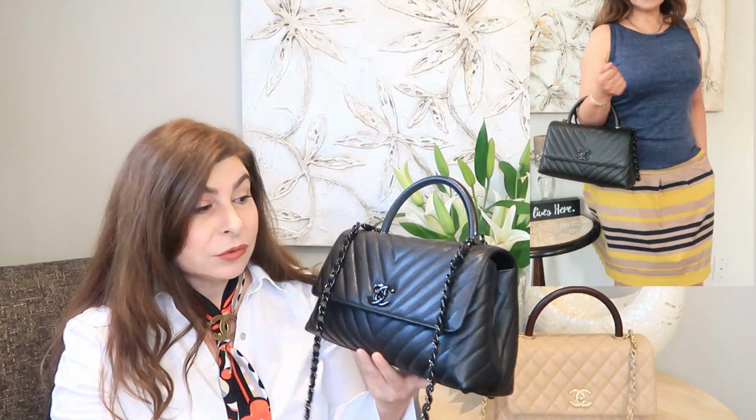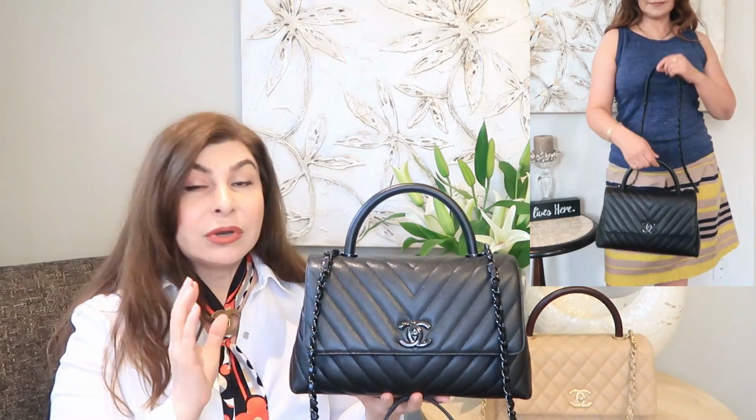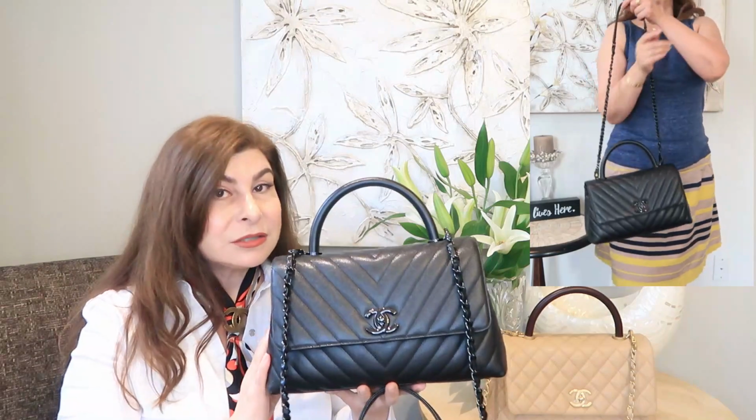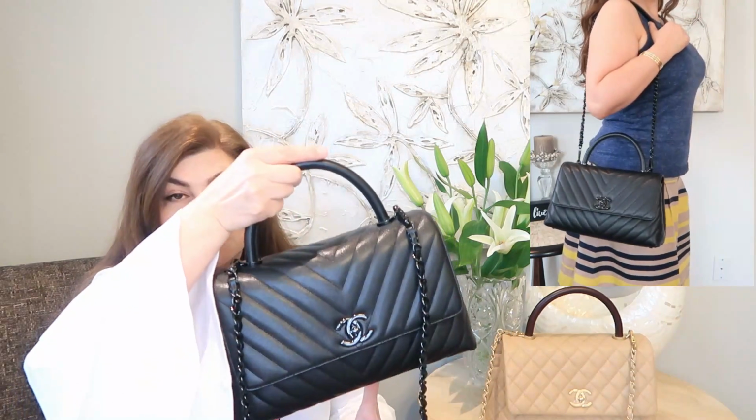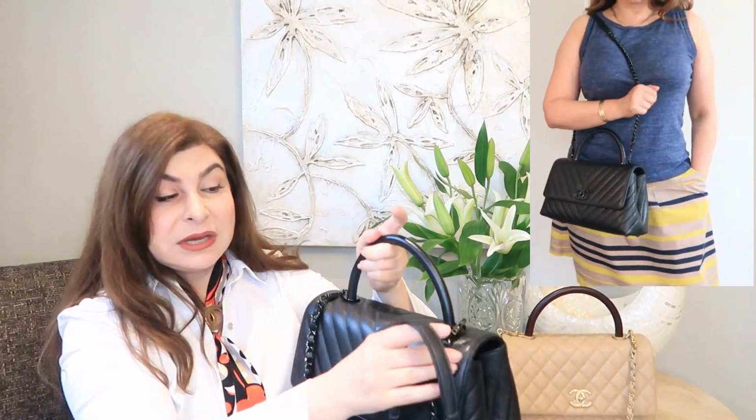So it's an absolutely gorgeous handbag, one of my favorite Chanel handbags for everyday use. And why I love this for everyday is because it has exactly the same capacity as a jumbo, but it's not as heavy as the jumbo. It has a top handle, it has an element of the classic look. And what I also love about this handbag is that the shoulder strap is detachable.